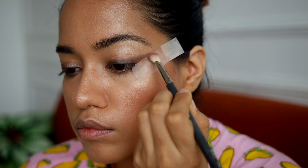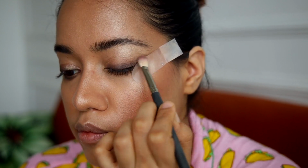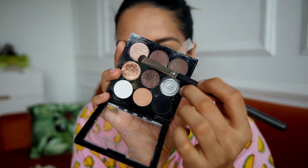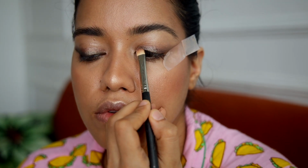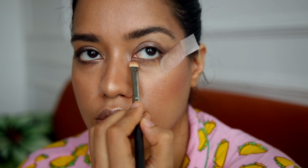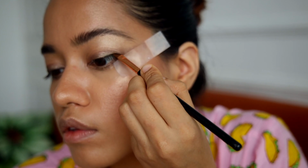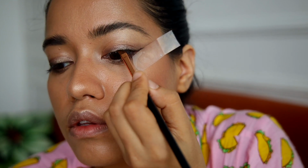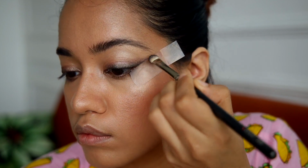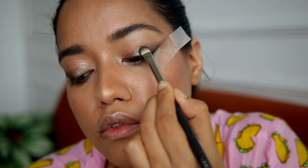I have two of the same brush, and then I'm just using a fluffy brush to blend out that eyeshadow, and then I'm going to take this nice champagne glitter shade and apply it on top of that brown shadow that we just applied. And then I'm going to draw a liner using the black shadow, which is intensely pigmented, you guys. I love this eyeshadow palette. And then I'm just going back again with the same brush that had the brown eyeshadow, and I'm blending it all out, and that's it.